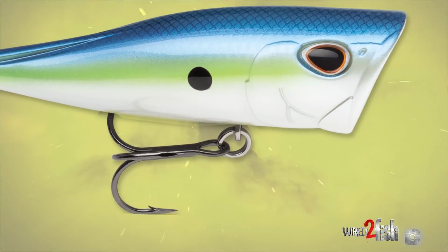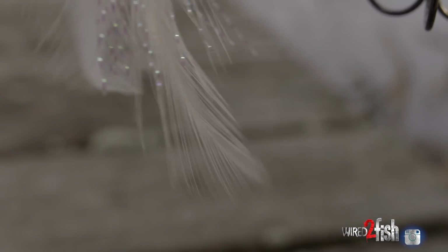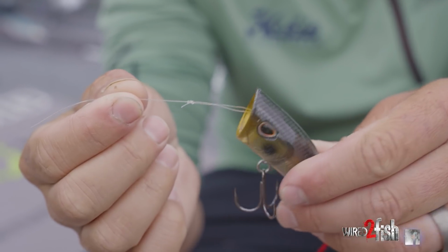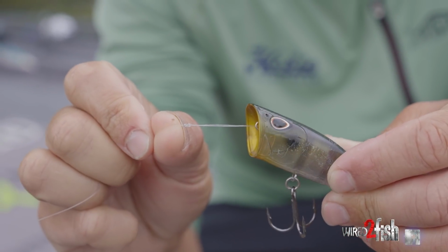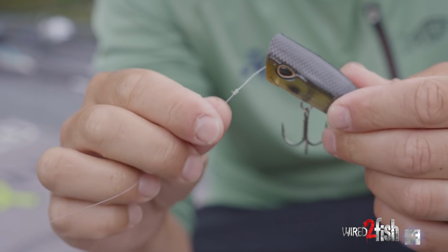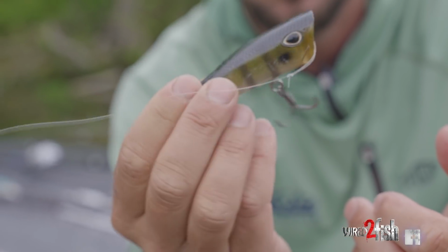It comes with great hooks on it, comes with feathered hooks ready to go. And here's a crucial part. I'm going to tie a loop knot right here. So whatever your favorite loop knot is right there, if you tie it direct, it's going to want to pull that popper straight ahead and not give it the action that it needs. If it has a loop knot, that bait's able to walk, pop, do everything that it needs to do.